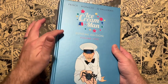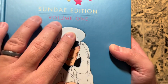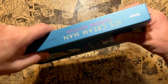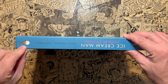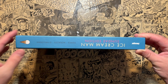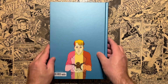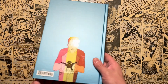You can see there's like a nice shine on the cover. And then the Ice Cream Man character here is embossed. And even the lettering there too. Here's the spine. And there's one scoop of ice cream to indicate volume 1. The second volume that has come out has 2 scoops there, which is, I think, a really cool way to indicate that. And hopefully we get a volume 3 here soon. There is one rumored. Here's one of the characters depicted on the back as well.